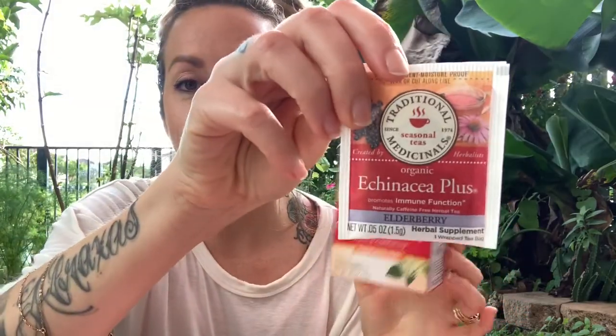The first thing, teas. I've made a separate video on traditional medicinal teas. They are my absolute favorite tea company, and I do not go without the Gypsy Cold Care and also Echinacea Plus. I always repurchase these. The Echinacea Plus is good for prevention, so if you feel like you might be getting something, I would do Echinacea Plus. The Gypsy Cold Care is straight up, if you're sick, this kicks its ass. This really works. This is incredible.